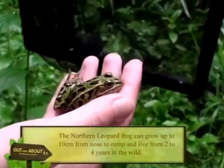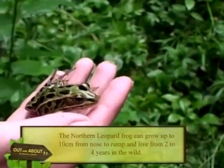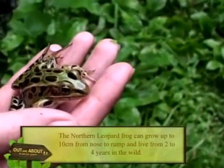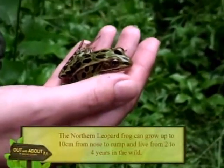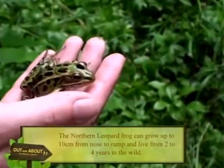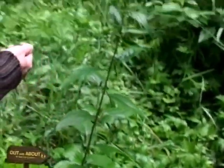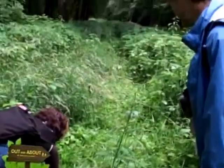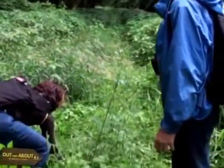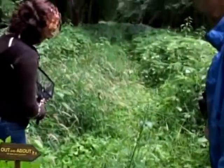That's correct, yeah. So you look at the size of those legs, they're really long. They don't look too muscular, but they can jump like crazy. And he's a little calmer now because he's probably enjoying the warmth of my hand. But we could put him back down. We can actually see how far he jumps, if he feels like jumping, which he doesn't, of course. Look at how he blends into the vegetation. Yeah. Just absolutely perfectly.